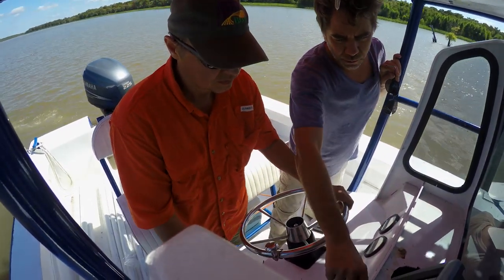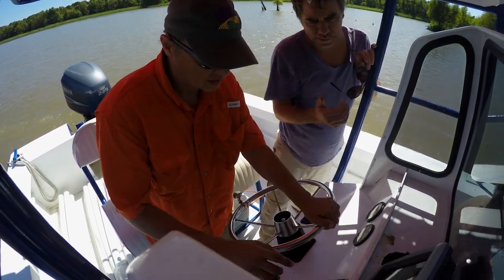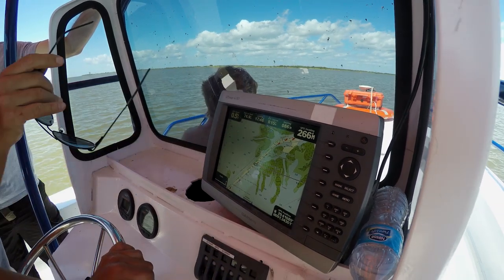So we're trying to capture if this river impacts the water level here. Okay. That one? Yeah, this one. That one.